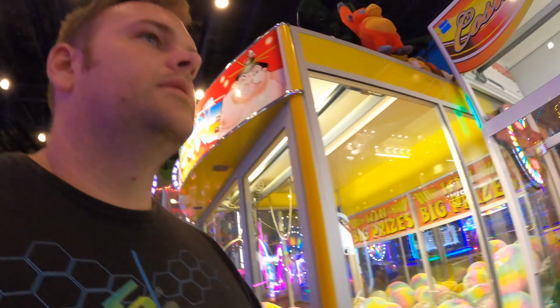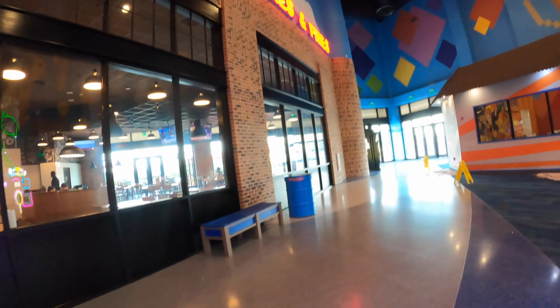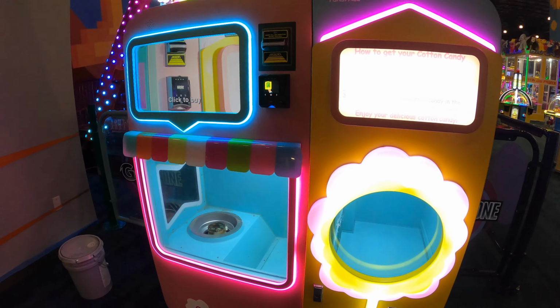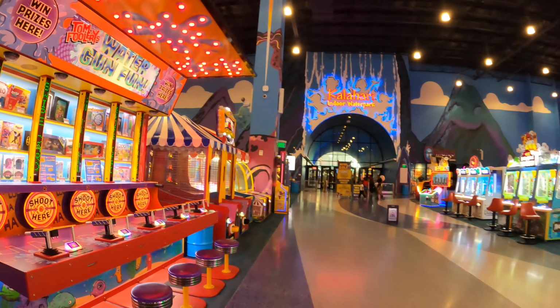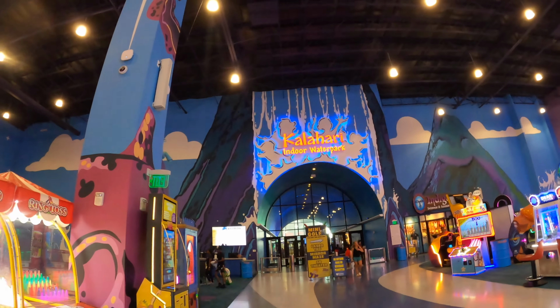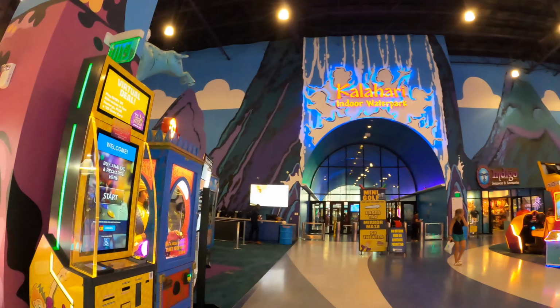So their ropes course is phenomenal. What I was told is they're actually doing an expansion, adding go-karts and a Ferris wheel here. So that's pretty cool. Well, that's one way to buy cotton candy. Of course, you got the water park too, as well.